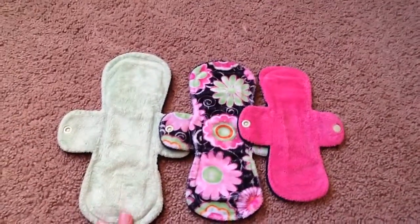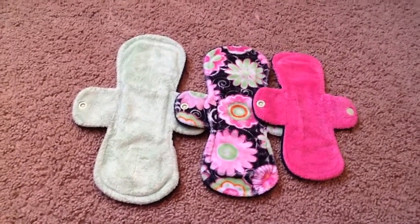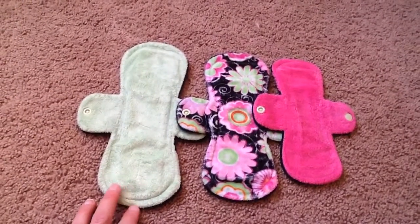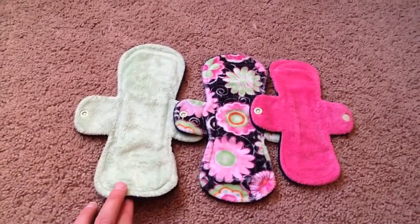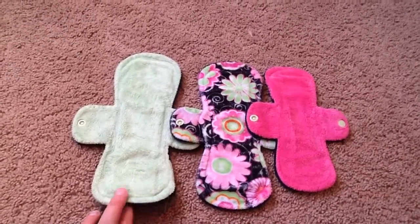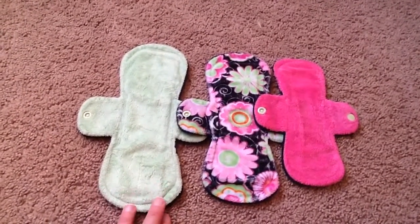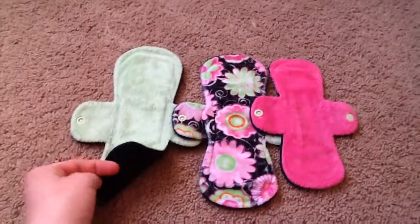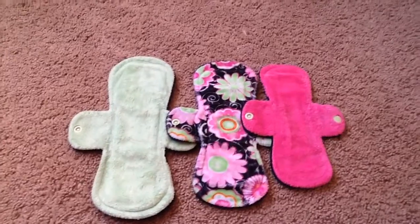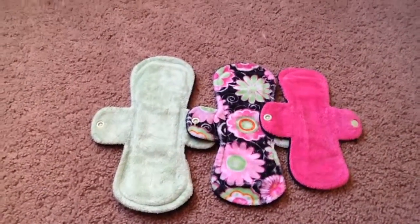I don't know if anything has changed with Pink Lemonade pads since then, because these are probably getting close to 5 years old, because I had them for maybe 4.5 years. Yeah, somewhere close to 4.5 years I had them. So I don't know if the back fleece has changed or the core has changed. I have not purchased any Pink Lemonade pads. These are the 3 that I have, and I only won them in a blog giveaway.